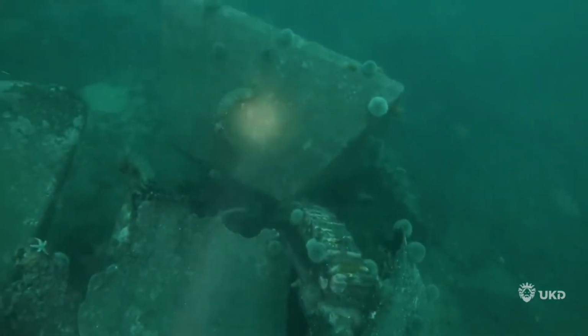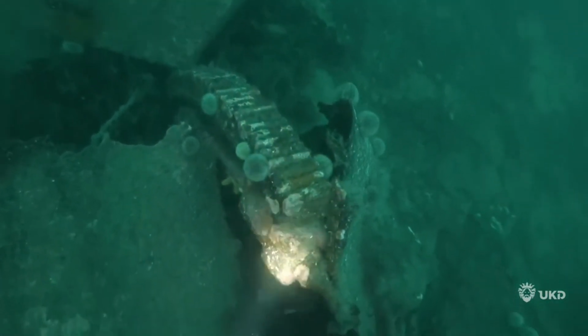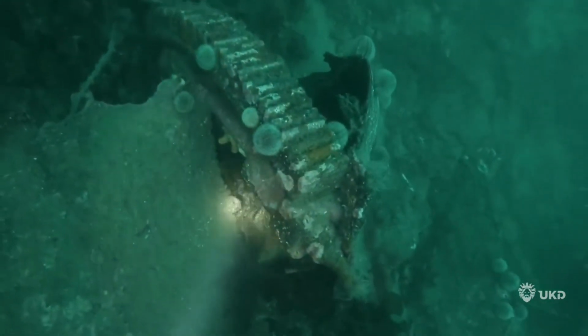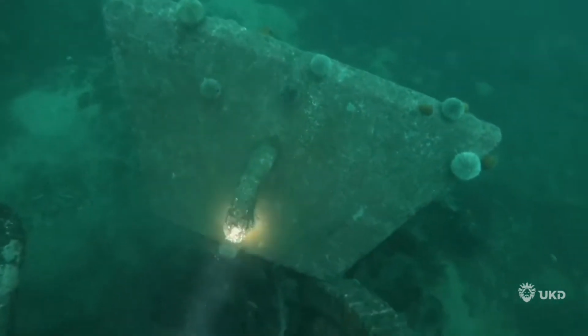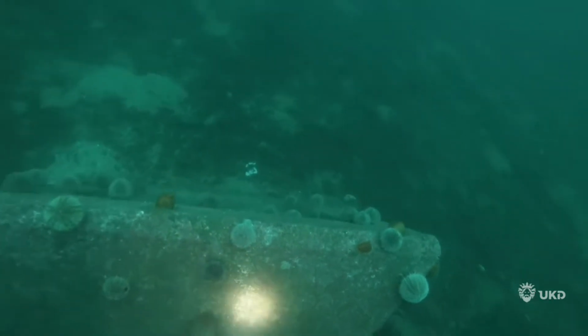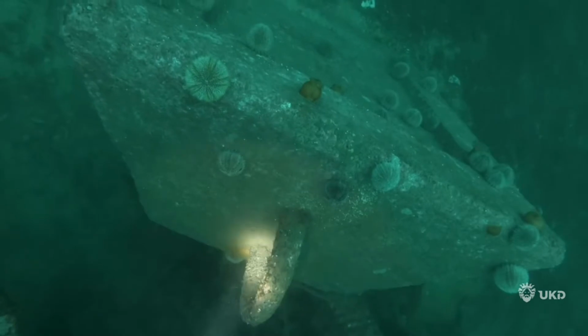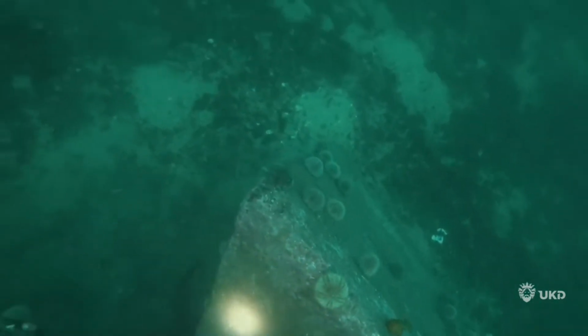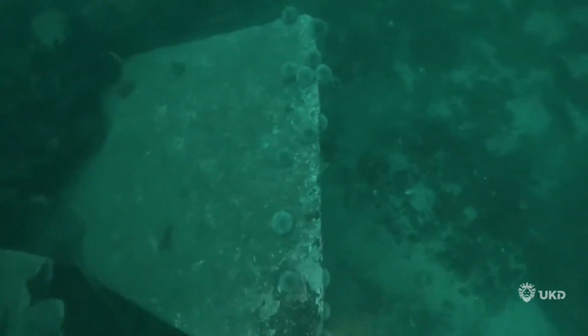So another few bits of interest here. You see the cog just to the center of the screen. That apparently is the top of the rudder, some of the gear mechanism that operates the rudder. And this thing, we were a bit confused, so we had to go back and ask the skipper, like, what is this massive concrete block doing here? And that's all it is. Apparently it's just a mooring block, a massive block with a whopping great big eye on it, so you can moor the boat. There was a couple here.